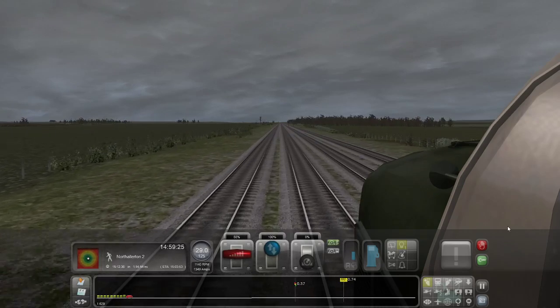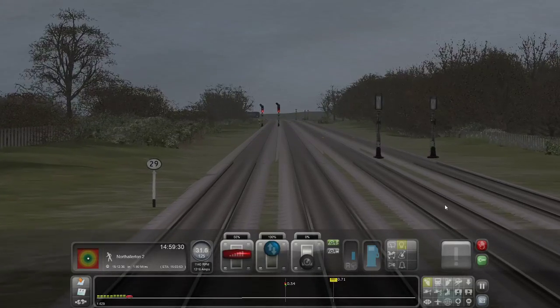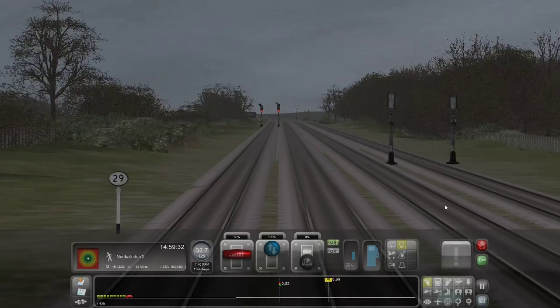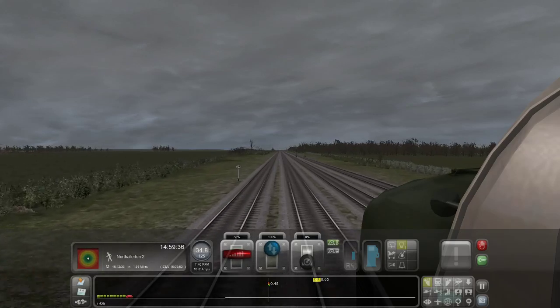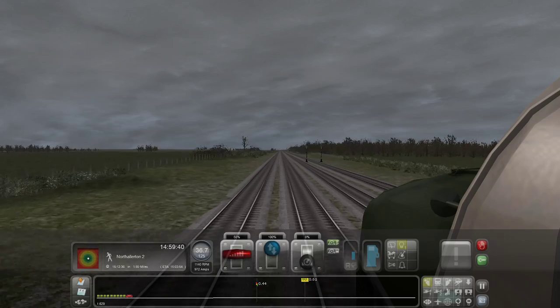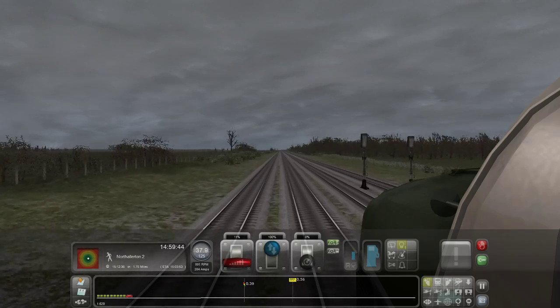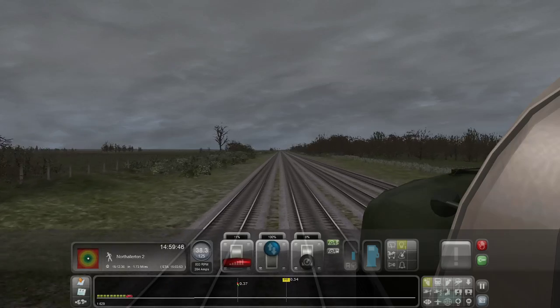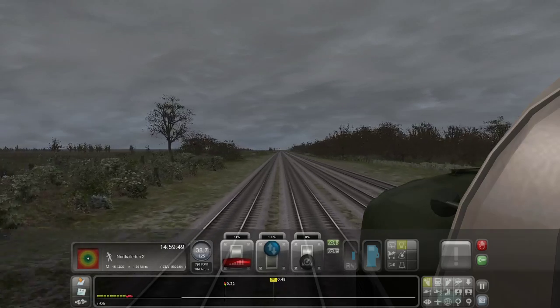The signal should have changed by the time we get up there. Mind you, in saying that, I don't know, it might, it might not. Have to keep our wits about us. In fact, that has just changed. So we'll just give it a minute amount of throttle, just to keep us going.